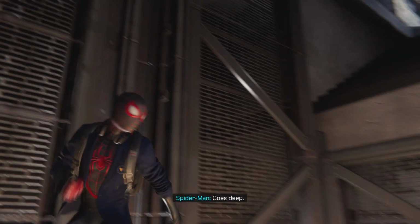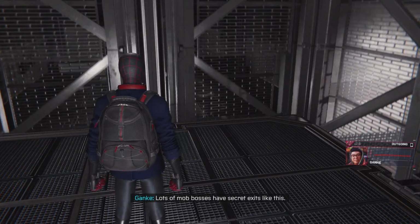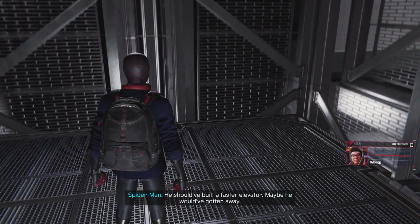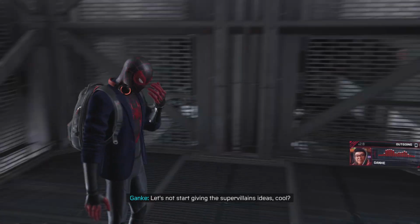I'm gonna pretend like that's not stuck. Lots of mob bosses have secret exits like this. Wonder if Fisk planned to use it when the other Spider-Man came for him. He should have built a faster elevator. Maybe he would have gotten away. Let's not start giving the supervillains ideas, cool?